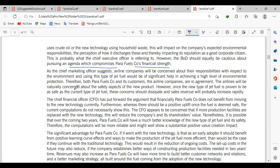The airline will be naturally concerned about the safety aspects of the new product. However, once the new type of jet fuel is proven to be as safe as the current type of jet fuel, these concerns should dissipate and the sales revenue will probably increase rapidly. So only when this new fuel, which is going to be produced with the help of the new technology, is said to be safe to use, then it is okay.